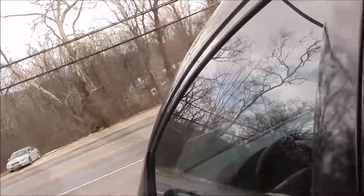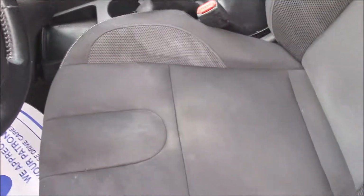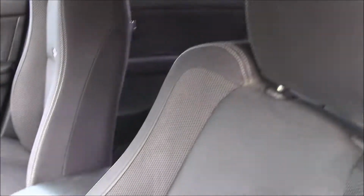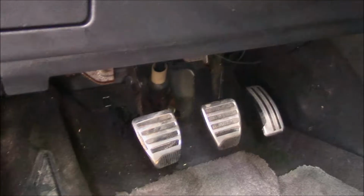All right, let's head to the driver's seat, and you can see just a little bit of wear on the seat there, nothing major. That looks good. And you'll see it's dirt from my big muddy foot, but a little wear and tear on the floor mat, but that's okay because that's why it's in there. And you see, of course, clutch, brake, accelerator. Okay. Whoa! Just lost my floor mat.